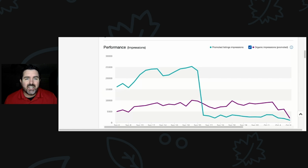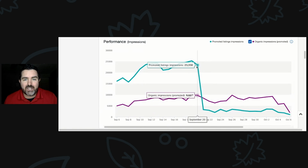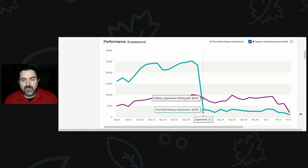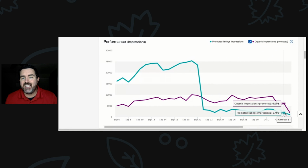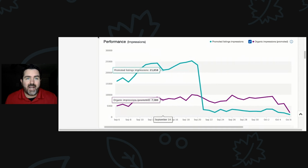As you can see, there's a humongous drop from this day here, the 20th, going to the 21st. They dropped from like 20 to 25,000 promoted listing impressions per day down to 3,000, and we're getting anywhere from 2 to 4,000 a day, and even less now as a result. So what's the problem? What happened?